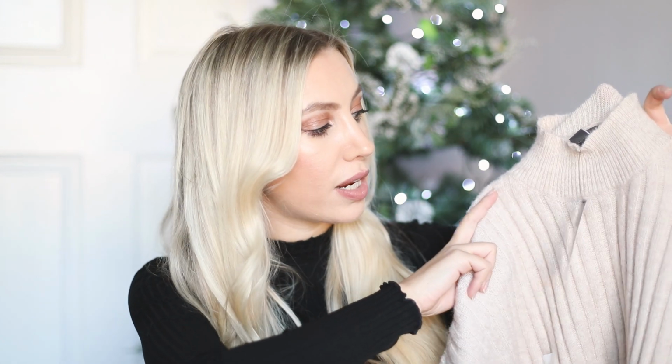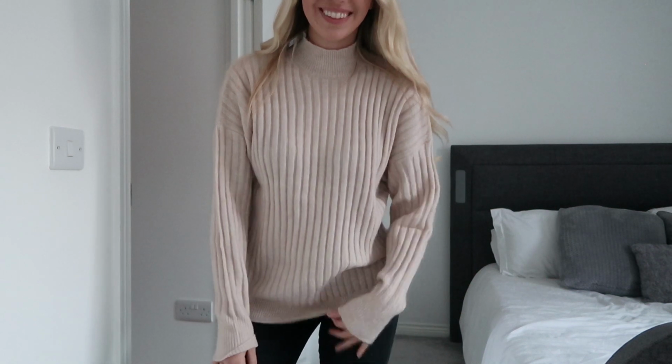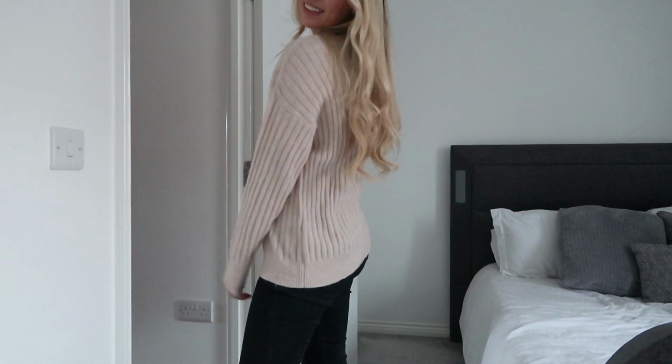So anyway, this is a really gorgeous kind of nude blush pink drop shoulder ribbed knit top. I think I've already said knit. This one, oh, it says it's in ivory, but it is kind of a blush pink / nude. It's a really pretty colour, really versatile, goes with everything, and it looks a lot more high quality than Primark. It says on the label that it was £10, but actually when I took it to the till it was £5, so that was even better.